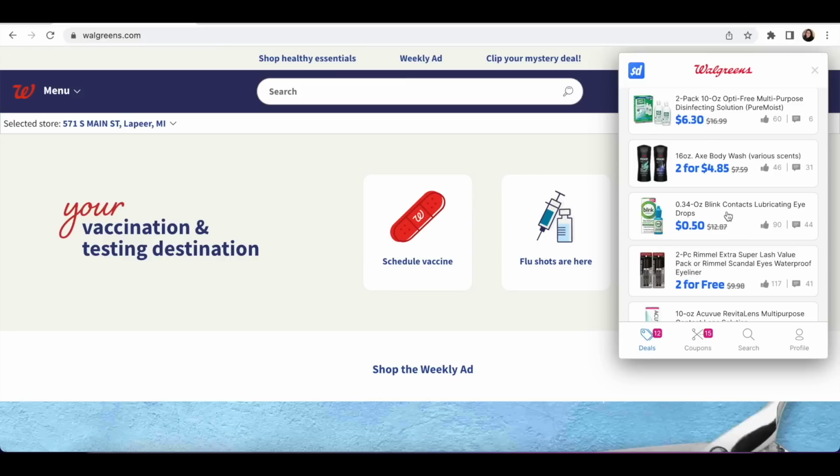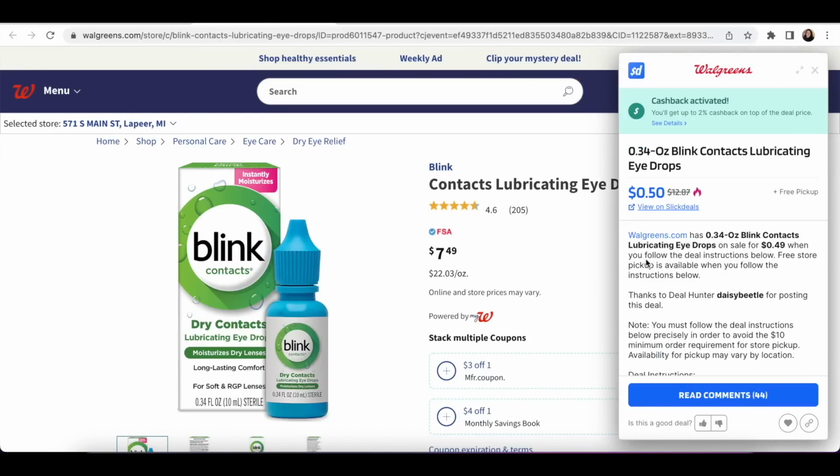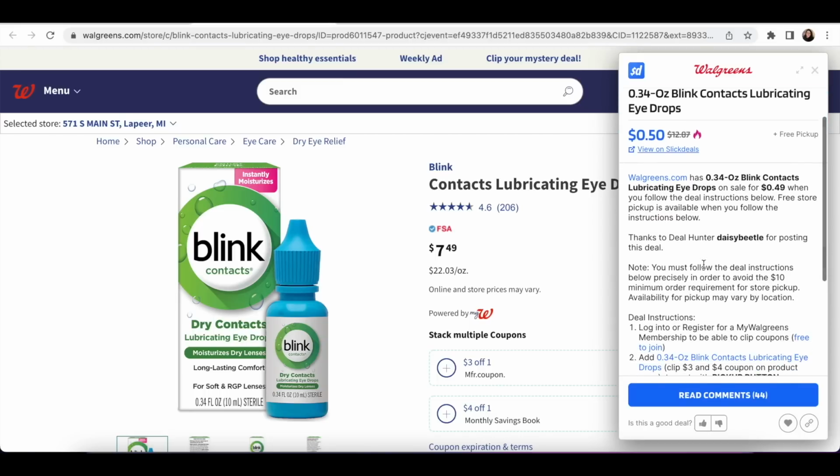Another deal to look at on here is the Blink eye drops. It says that they're 50 cents. So when we go to the Blink contact solution, it shows us the drop down, and it explains to us how we can get it for really cheap. We can clip the $3 digital, and then we can clip the $4 off monthly savings booklet coupon, and that's going to take $7 off, making it just 49 cents.